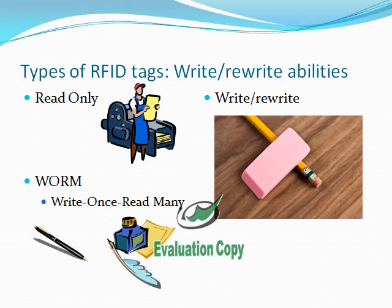WORM, write once, read many, is a tag that comes blank to the user, the institution that's going to use it. They can put static information on it, such as an identification number, maybe the title of the book, the author, maybe a little bit more. But once that information is on there, they can never alter it again. This is kind of like writing in an ink pen, assuming there's no whiteout or anything. Once it's there, it's there to stay.